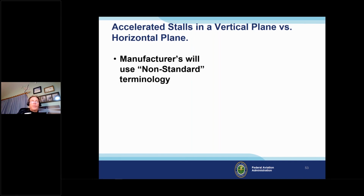a large change in the pitch attitude, because it's not a one-to-one ratio, but in relation to the horizon, what you will find is there is a direct correlation between the amount of nose up that you have at the stall and the amount of nose down you're going to need on the recovery of the stall.